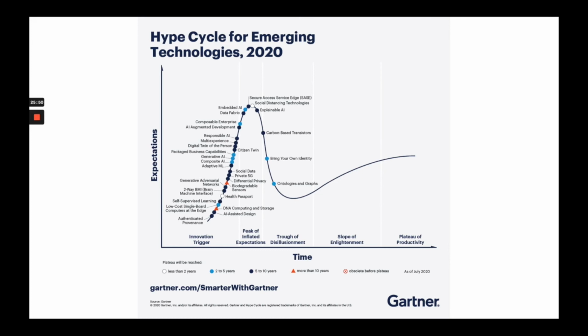The life cycle accounts for several phases. First you have the initial enthusiasm of the industry when the technology is introduced, so at the beginning, the innovation trigger. Then it is followed by mass adoption, when the value is really evaluated. And then you have the maturity phase, when the technology is improved.